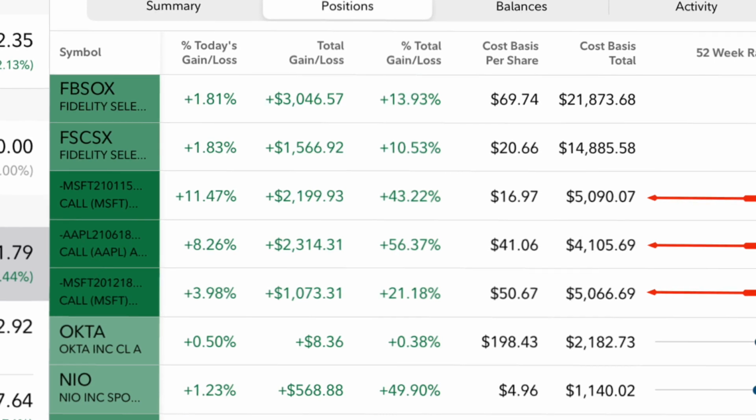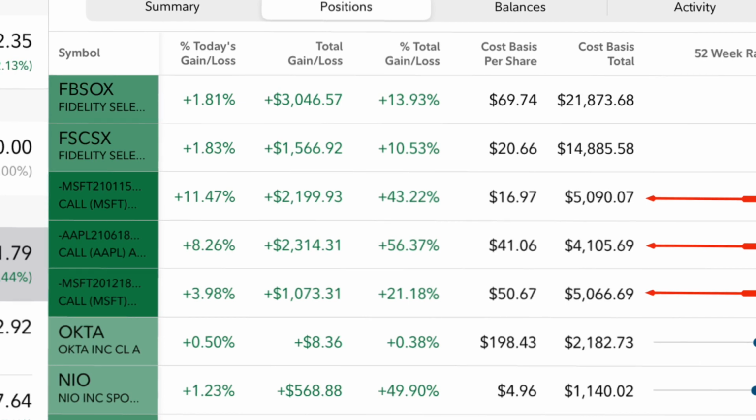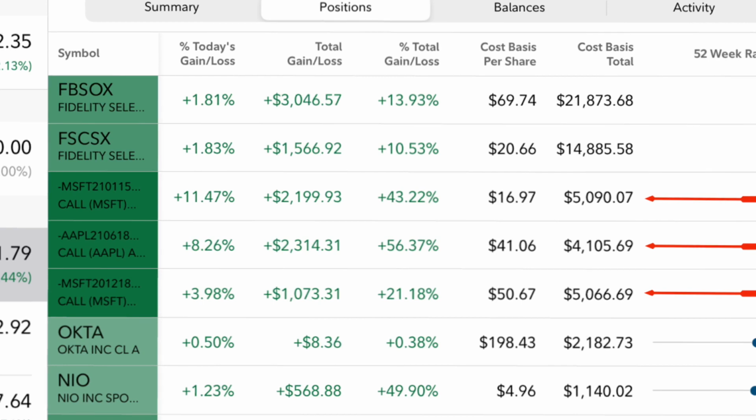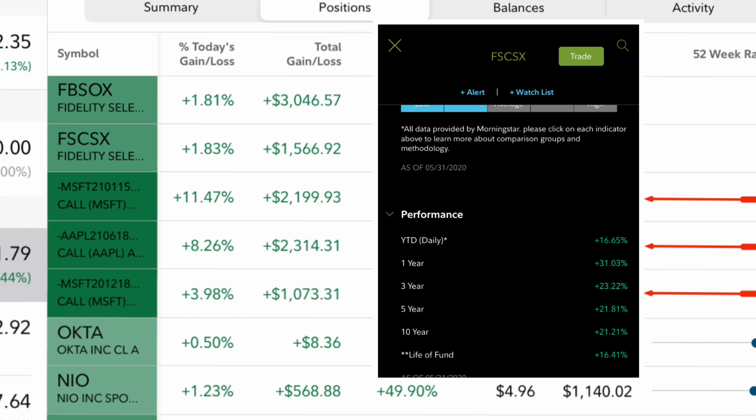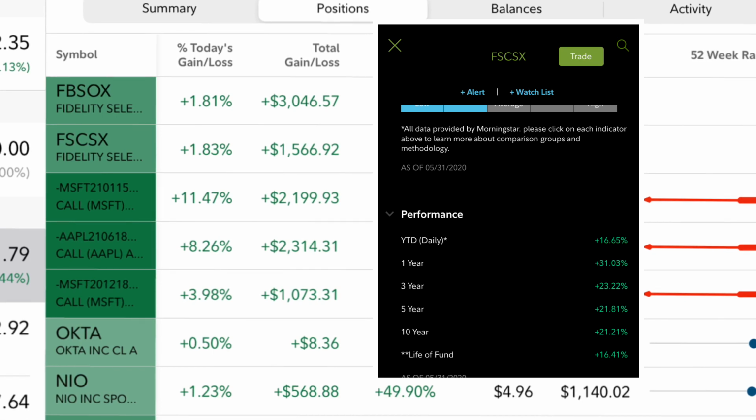And the next mutual fund you can see, one down, is FSCSX. This is Fidelity Select Software and IT Services Portfolio. This is largely technology based, as you can see in the name. Let's see, for the life of the fund, this has done 16%, and this has been around since 1985. For the 10-year, it has an average of 21%, so this is a heavy hitting mutual fund.